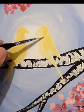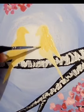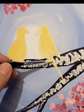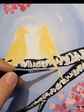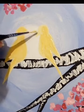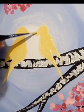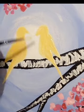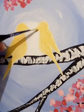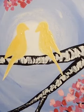Still pretty wet. Sorry, you can't see the face? Yeah, like the beak, how it is. It's not that good, I can tell you that. The other beak's way nicer, because I don't see the original pictures. Beak's kind of big. This guy's got a bigger beak than this one. Okay, so I just darkened them up a little bit.